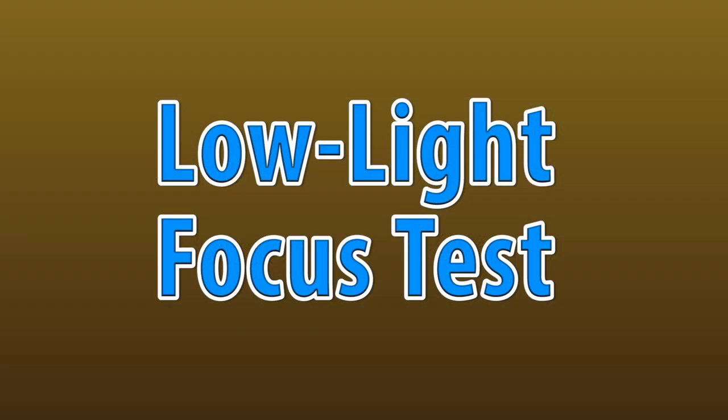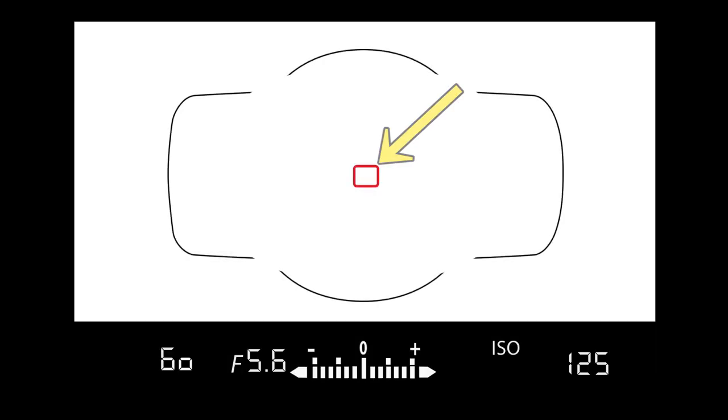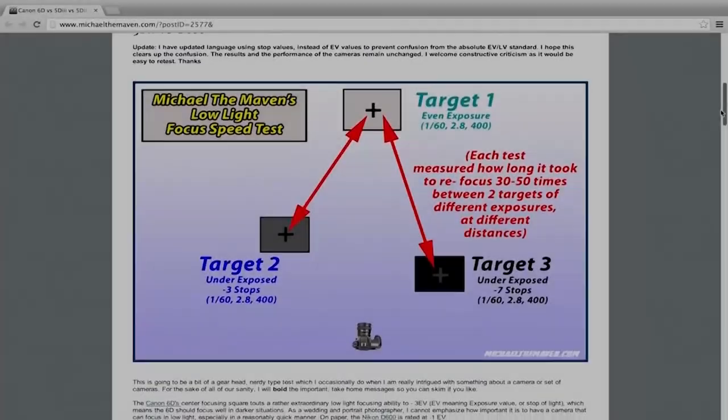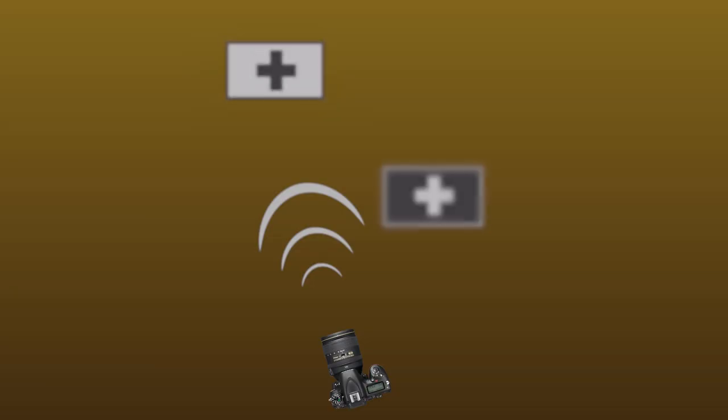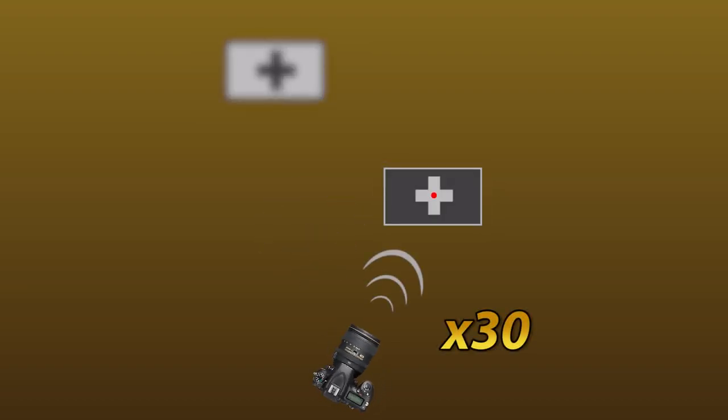Another test I like to perform is a camera's ability to focus in low light. I like to use the camera's central focusing square and prefer to leave the focus assist lamp turned off. The methodology is outlined on my blog, but suffice it to say I have two high contrast targets at different distances and different brightnesses. Then I focus back and forth for 30 repetitions, timing how long it takes for each camera to achieve 30 focus locks.